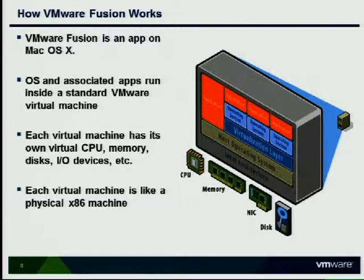So overarchingly, this is a standard VMware architecture slide. VMware Fusion is an app. It runs on Mac OS X. Stuff that goes on inside the VM happens in a standard VMware virtualized environment. So for those of you who have long familiarity with VMware products, how things behave inside a guest environment, we are maintaining all of that. We took the mature and reliable VMware technology and we put it on the Mac, and we added Mac-grade fit and finish, Mac-grade user experience, and made it all work together. But every VM has its own CPU, its own memory, all of the standard things you would expect from a VM.